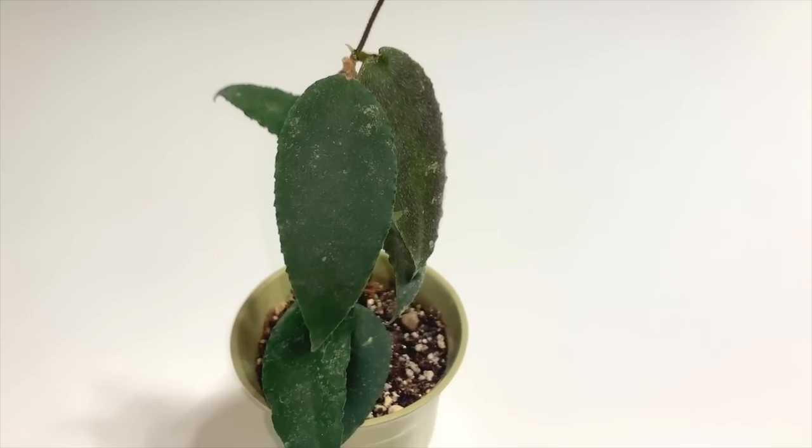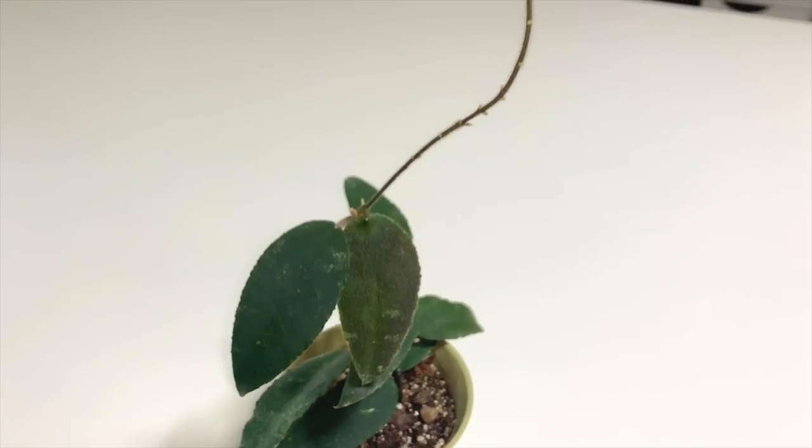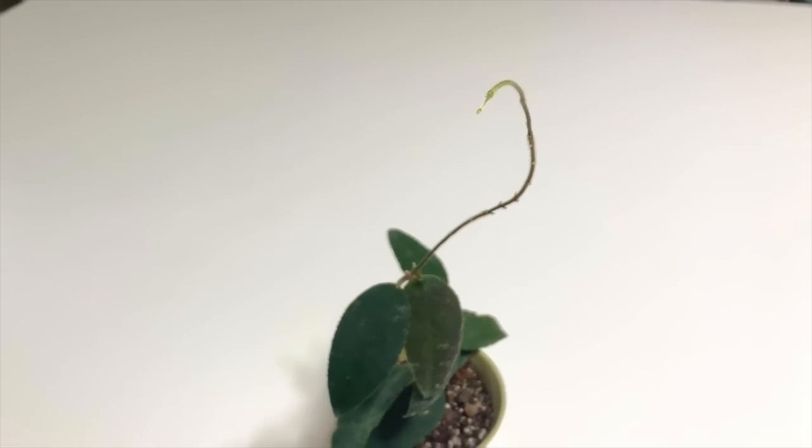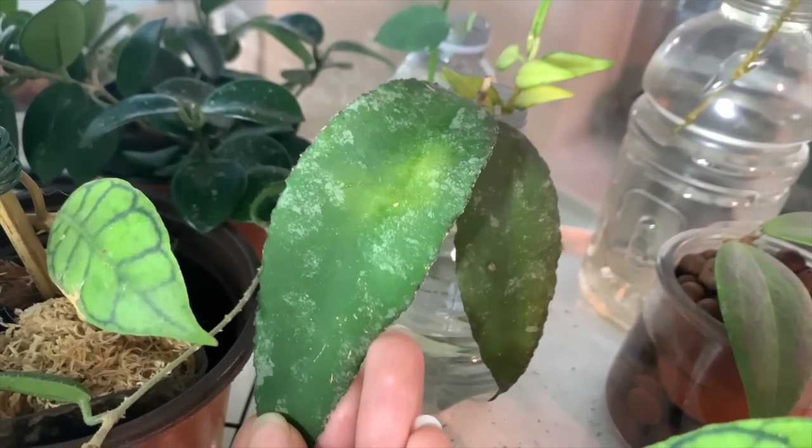This plant has beautiful blooms. I don't think I have ever seen a flower as cute as this one. It is furry. There's so many Hoyas out there that have furry flowers, but this one I think takes the cake. I actually have a larger leafed version of this that's just a cutting that's currently in water right now, but this is my original Hoya caudata.